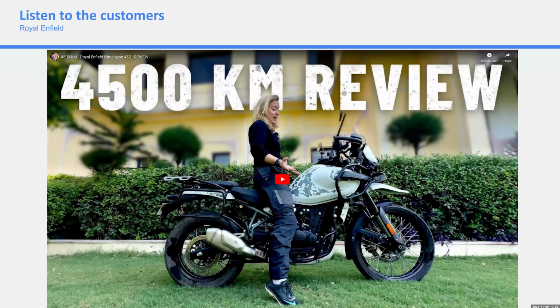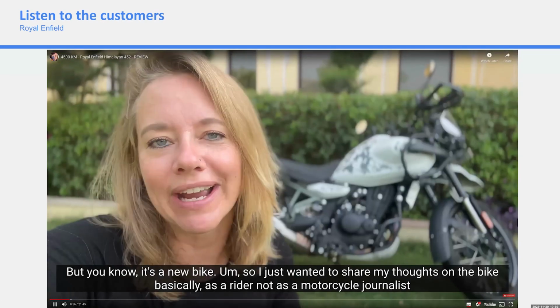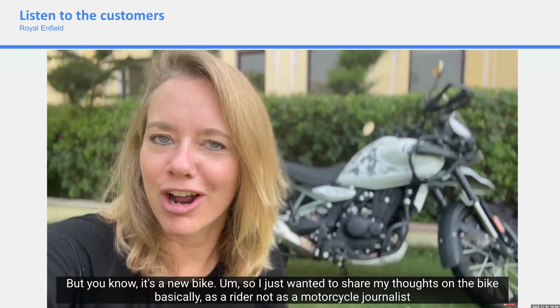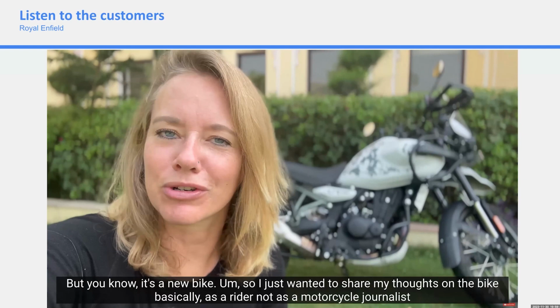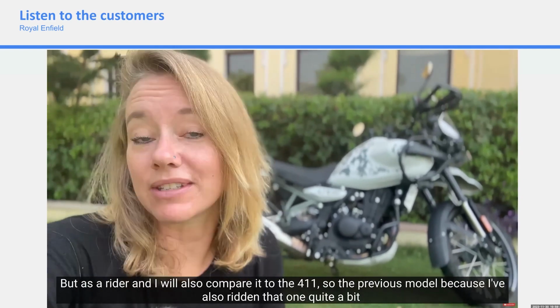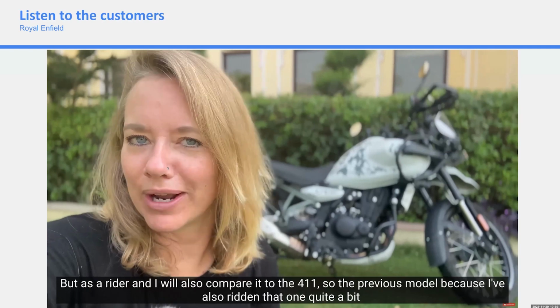It's a new bike, so I just wanted to share my thoughts on the bike, basically as a rider, not as a motorcycle journalist, but as a rider. And I will also compare it to the 411, so the previous model, because I've also ridden that one quite a bit. So first talk about how the bike looks.